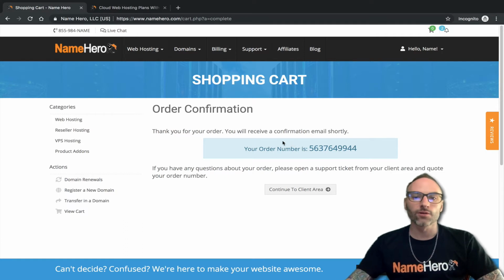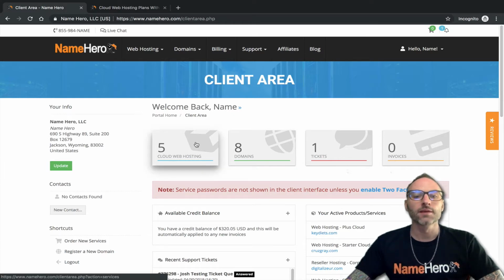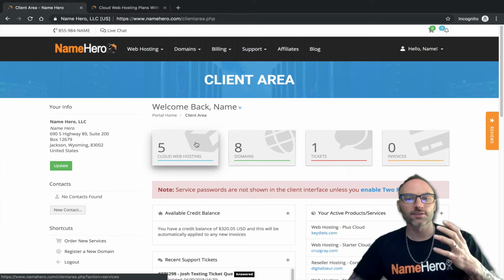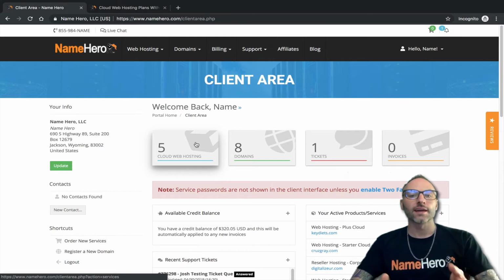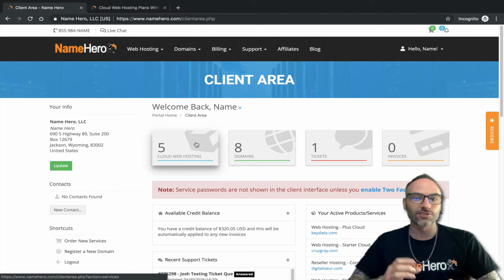All right, so now our order is confirmed. You have a confirmation number. This really doesn't matter. We're going to go on into the client area. Now, I'm in my main NameHero client area, and I've now got to set up my name servers to my domain. This is what connects the hosting package I just bought with my domain. Now, if you bought your domain with this, it's automatic. It's automatic for you. If you just registered it, it's all set.